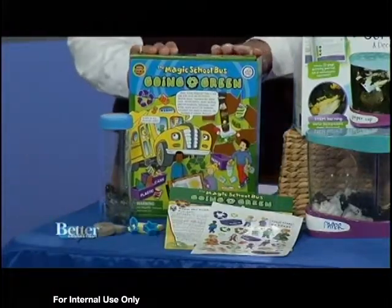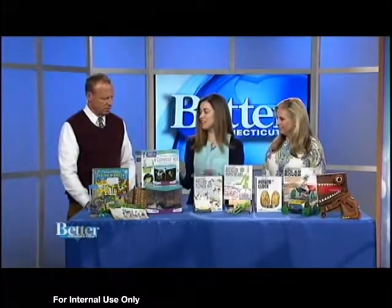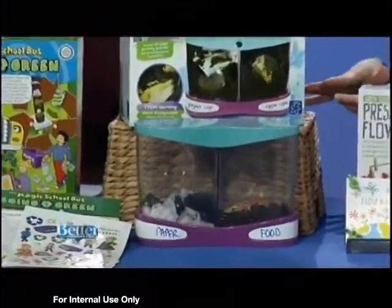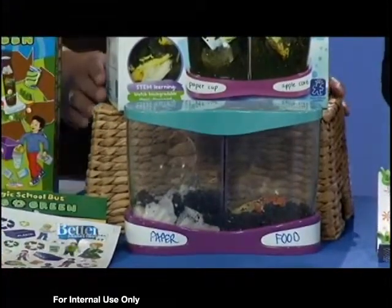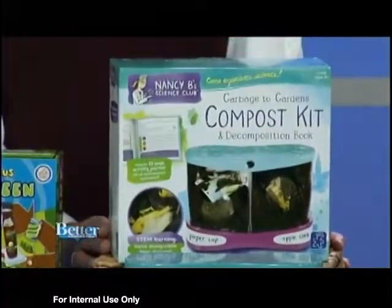Yeah. I love that. So that's from the Young Scientists Club, and this is from Educational Insights. It's a Garbage to Gardens compost kit, and it also comes with a bunch of experiments in a journal book. Kids can watch the composting process at work. Oh, so they'll see it actually turn into dirt. Yeah, decomposing. It takes quite a while. But you can actually watch a banana peel disappear before your very eyes with this kit, Kara.